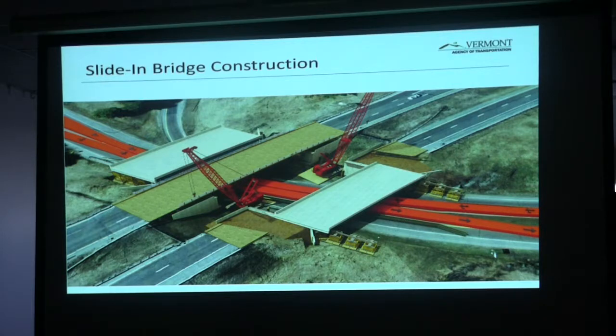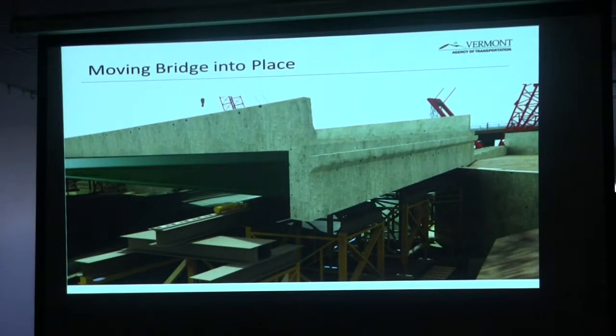And again, I encourage you to ask a lot of questions. We have guys in the back that can answer anything. But this is what it looks like. They slide it right on beams with jacks, and they move it slowly into place onto these abutments. Remember I showed you that they were built underneath the existing bridge? Well, they're built right to the elevation that we need to slide the bridge onto it.